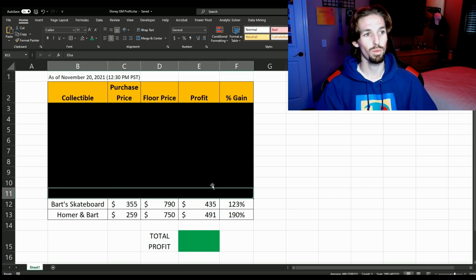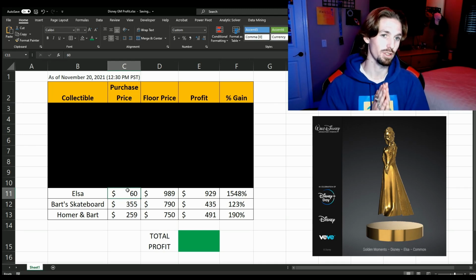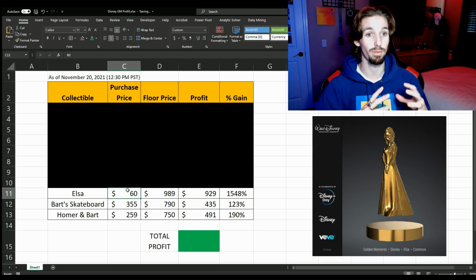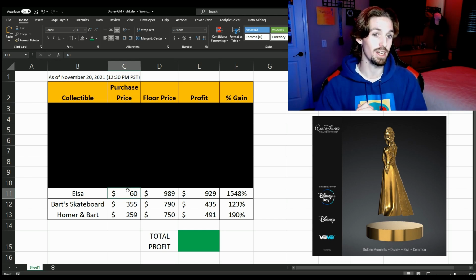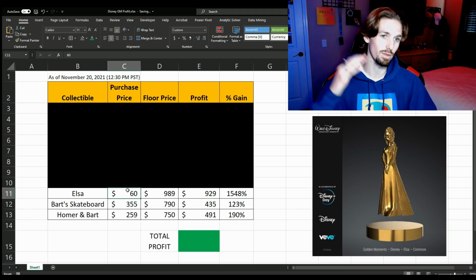So moving on, we got day two, Elsa. For this drop, like I mentioned, the app was crashing. The tables actually turned for me this time because I was the one that was able to get in the app even though it was crashing. I wasn't able to buy anything for the first 20 minutes. After those 20 minutes, I was able to start buying and I was actually able to get two. I actually made a trade, which I'll talk about later on when we get to it.